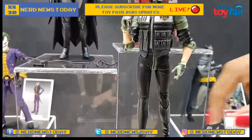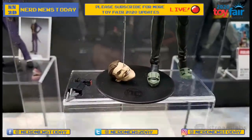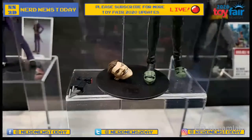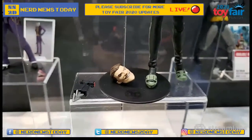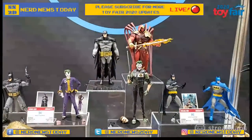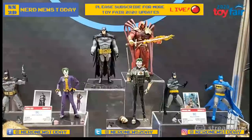So if we pan down, we're actually going to see the head of Jack, of the good guy, which is really cool because you get to swap it out and you get to have a cool scene and make it really cool. So he does come with about three accessories. So does Batman, and Azrael, I believe, just comes with his sword. So yeah, any other questions about that?